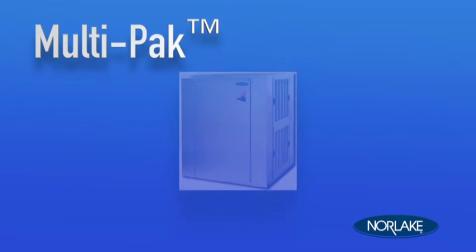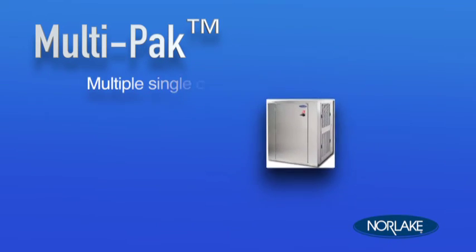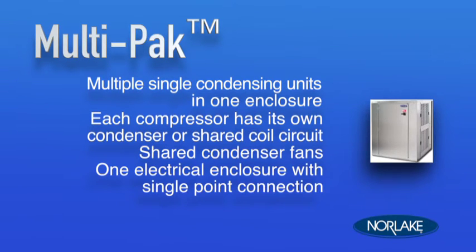Norlake multi-pack system. Multiple single condensing units in one enclosure. Each compressor has its own condenser coil or shared coil circuit. Shared condenser fans. One electrical enclosure with single point connection.